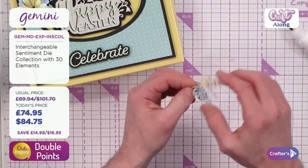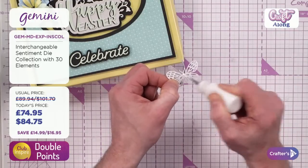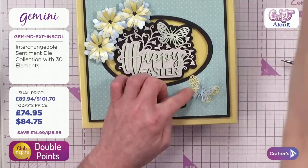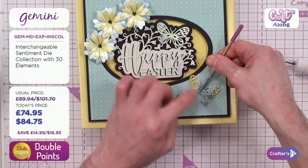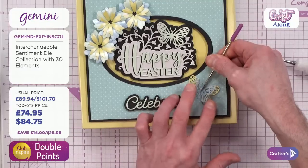And still using our tacky glue for this one, we're going to pop another bit of glue into the center. This one can then go here, and this time I'm going to use my pokey tool to press. So we're getting the yellow and the blue wings coming to life.